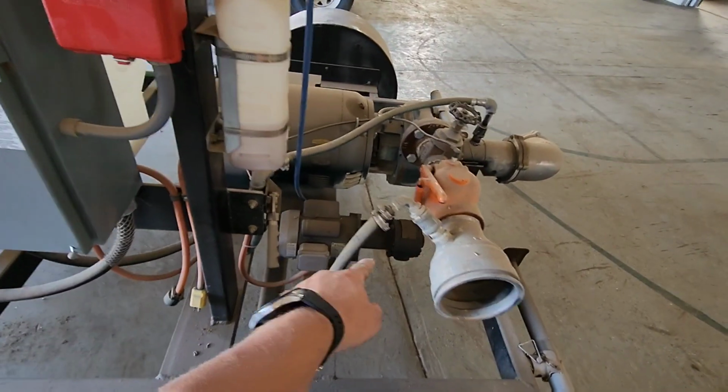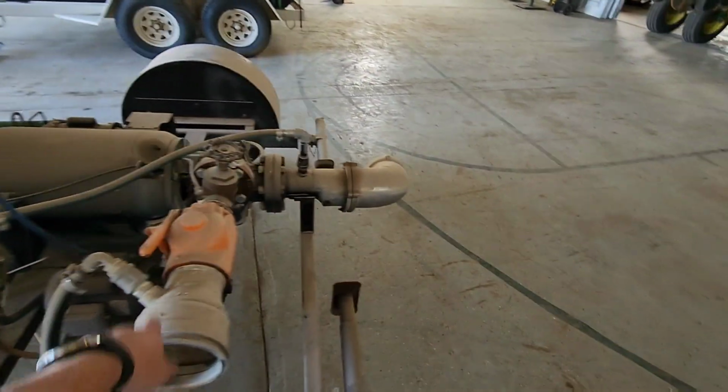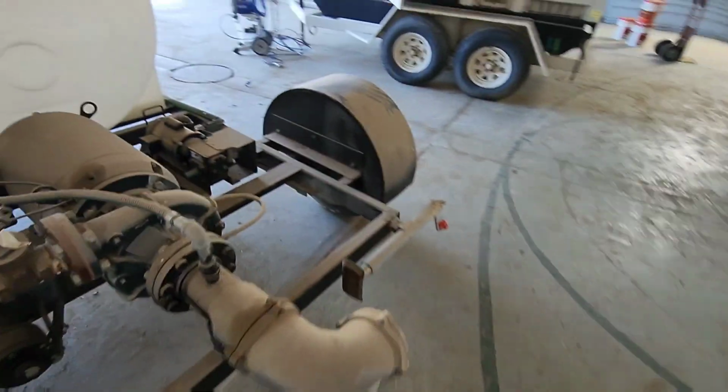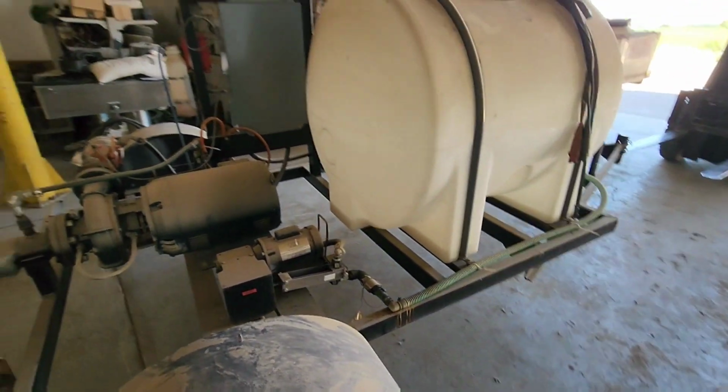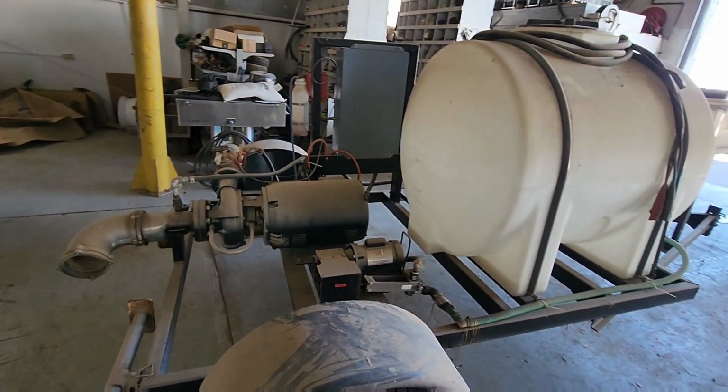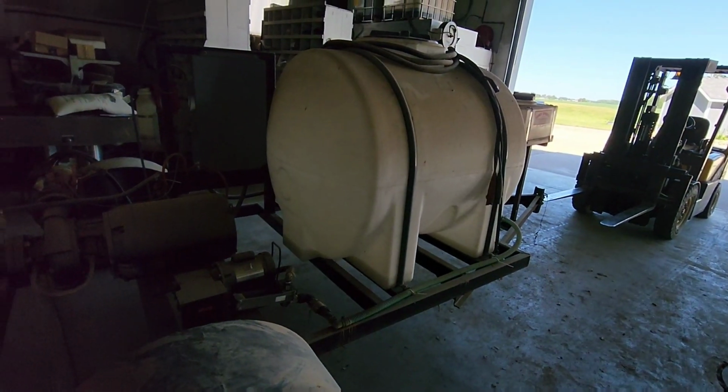Vacuum pump down there, that's our vacuum pump, which sucks the air out of the pipe to prime everything. And our injection pump over here. So it's all there, it all works. At least it did when we put it away, and we used it a lot 2 years ago.